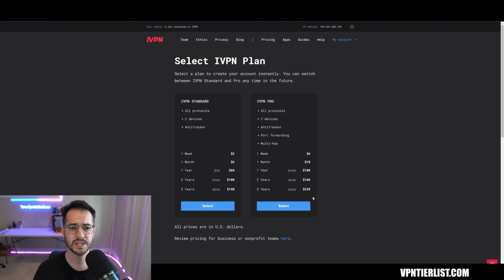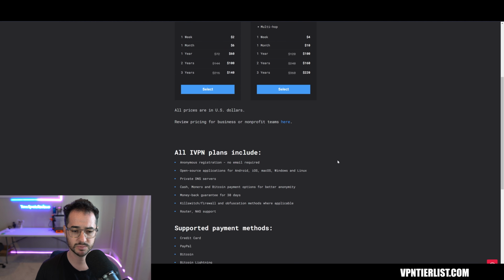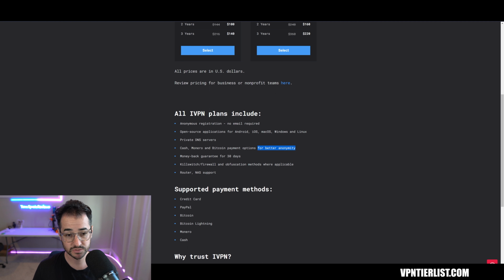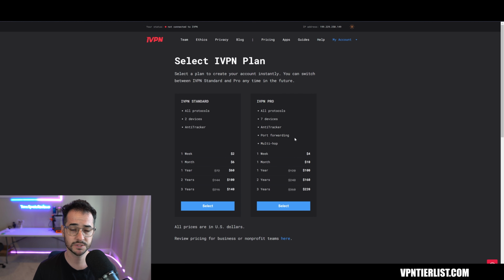The good news is iVPN is pretty transparent with this. The pricing at least is consistent. It hasn't changed too much over the years, which I do like. They also support some things like Monero and Bitcoin, which are good. And the sign up process is very clear and easy to do. One of my favorites. I think more VPNs should kind of copy iVPN and Mullvad's account creation process, especially for me as a reviewer. I really like not having to link emails and stuff like that.